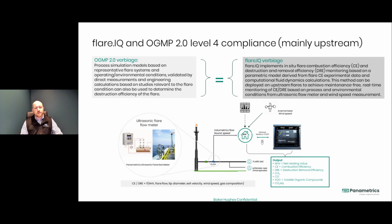That process simulation models based on representative flare systems and operating environmental conditions, validated by direct measurements and engineering calculations based on studies relevant to the flare condition, can also be used to determine the destruction efficiency of the flare. This closely aligns with the capabilities of flare.IQ, using the parametric model derived from experimental data and CFD calculations to provide that real-time monitoring of CE and DRE. And just below, you can see the image of that typical upstream flare setup and how flare.IQ plays into the existing system with minimal hardware changes required at a site.